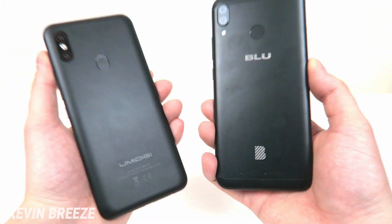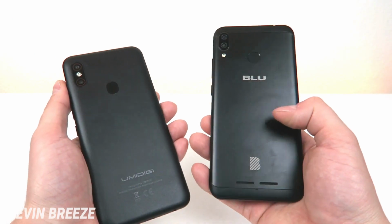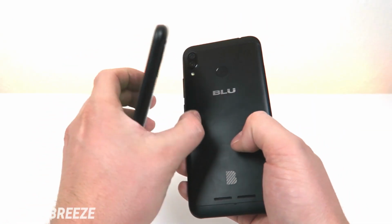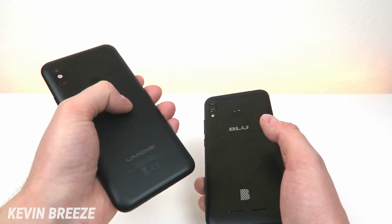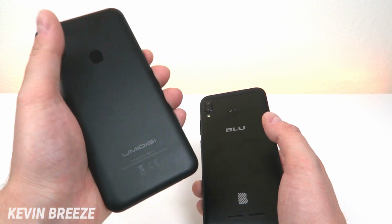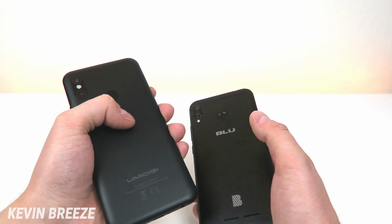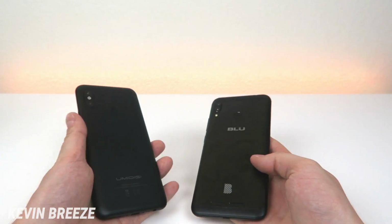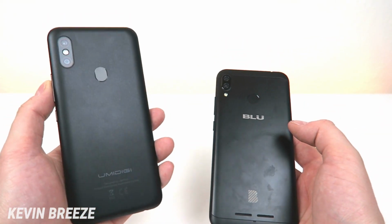Now both devices feature metal on the back and sides. On the BLU Vivo XL4, the metal is a little more pronounced. It feels more metal-y, if that makes sense. But on the Umidigi F1, we have a special finish over the metal that almost makes it feel like plastic. But I've cross-referenced a variety of sources, and even though this feels kind of like plastic, it really is metal. Overall, I think I prefer the build quality on the Umidigi F1.